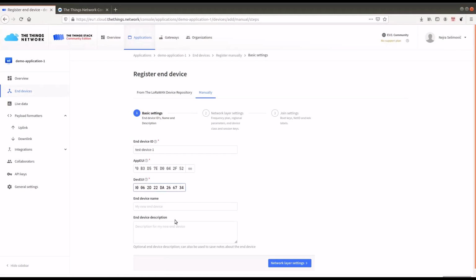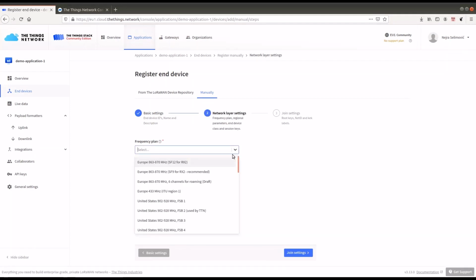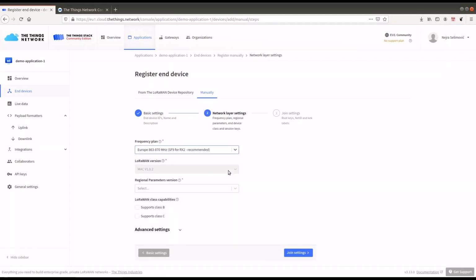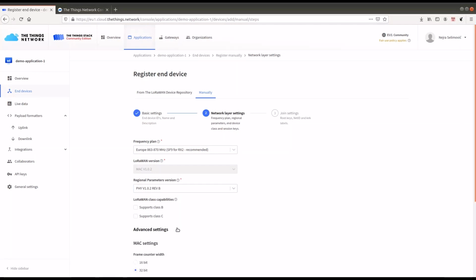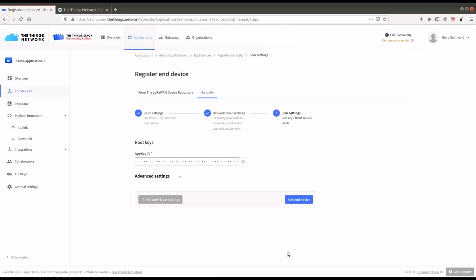When you're done, click on the Network Layer Settings button. Next, you need to choose the frequency plan, which depends on your device, but also on the region where you're at. You also need to provide the regional parameters version that your device is using. LoRaWAN class capabilities and advanced settings can remain untouched. Next, click the Join Settings button. In the last step of adding the end device, you need to provide an application key.